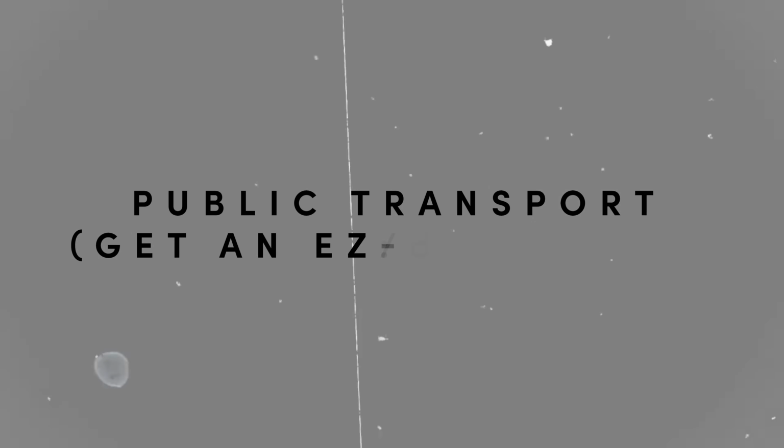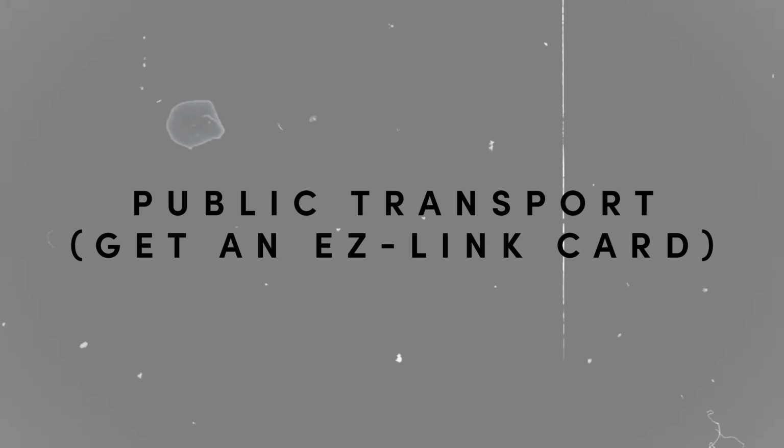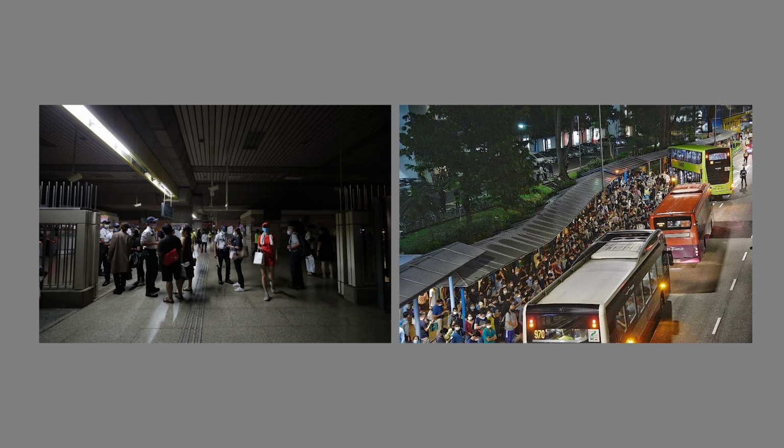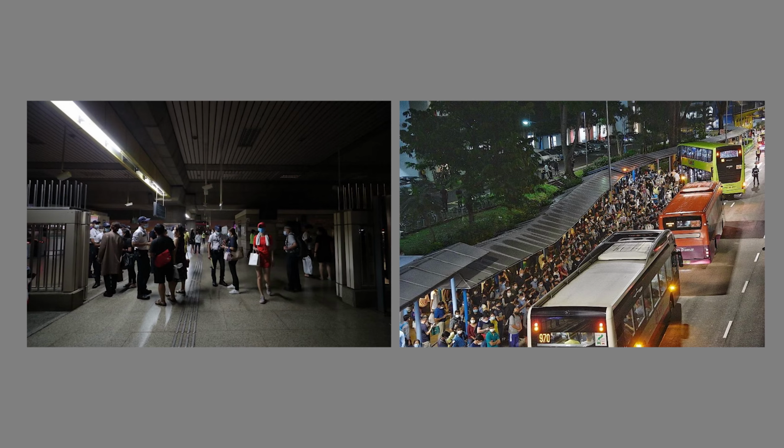Point number 3, public transport and get an EZ-Link card. Unpopular opinion, and to be honest, I am rather proud of this one. Though it has its quirks, I would say Singapore's public transport has got to be one of the best in the world. In fact, it's actually ranked 6 in the entire world. And I think some Singaporeans will be burning me in the comments. I mean, we did have a couple of bad breakdowns in the past few years.